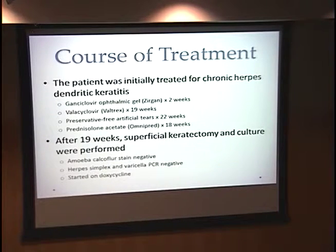After 19 weeks, a superficial keratectomy and culture were performed. The stain was negative for amoeba, and the PCR was negative for herpes simplex and varicella. At this point, the patient was started on doxycycline and referred here to the Moran for further workup and treatment.